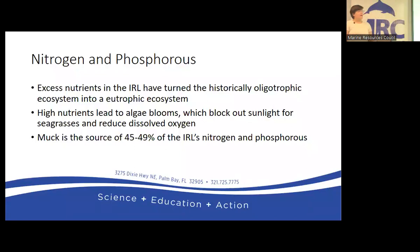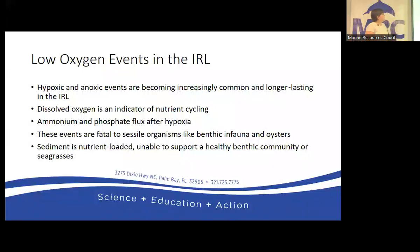So when we have an oligotrophic system, we have nutrients in the water column that support algae. Usually not a problem. But when we have this excessive amount of nutrients, the phytoplankton and algae really have a party and turn into a harmful algal bloom, which leads to that negative feedback loop of more seagrass dying off, less habitat for seagrass to thrive and come back, and reduced dissolved oxygen. And so this is when we see low oxygen events in the Indian River Lagoon.